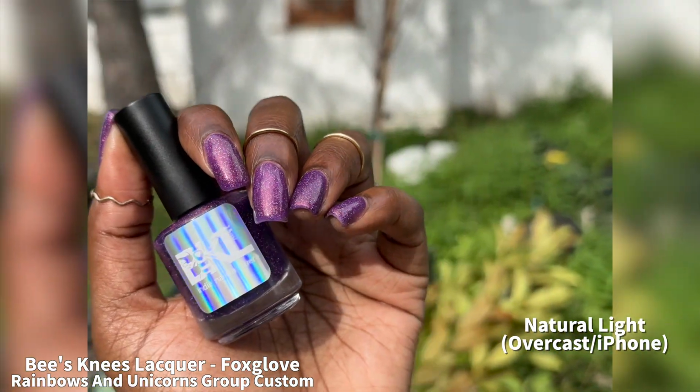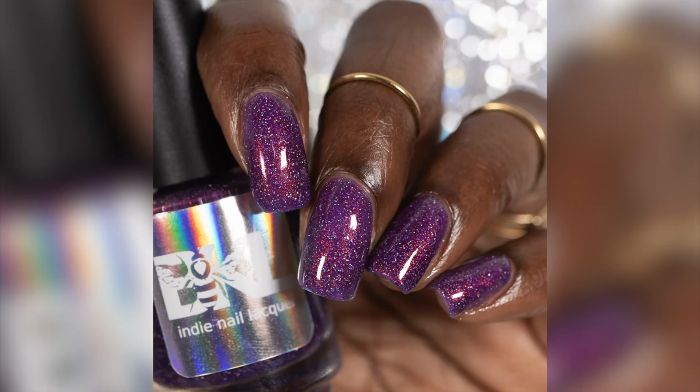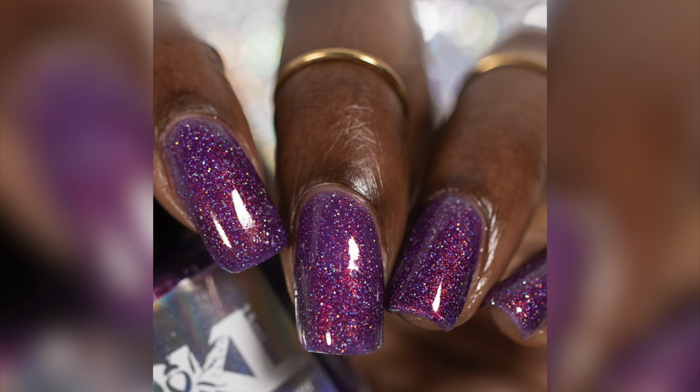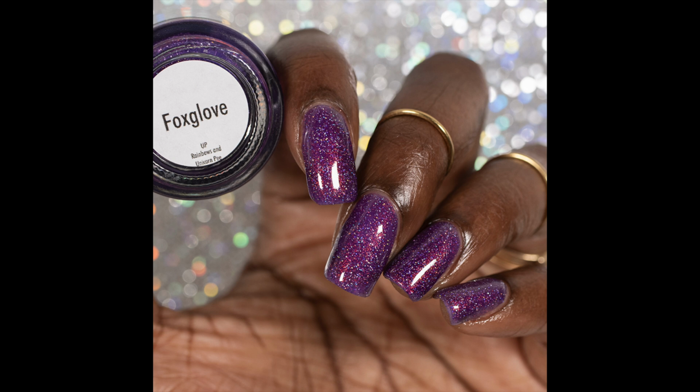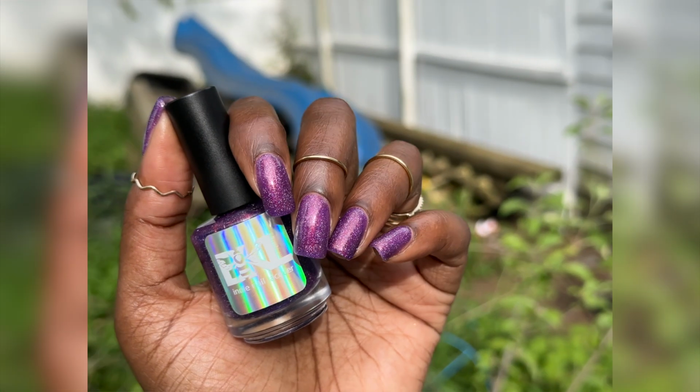This polish does dry down with some texture. I would probably recommend two coats of top coat if you want this one to remain perfectly smooth. Removal is going to be a bit more on the difficult side due to all those glitters. Definitely use the soak off method or a peel off base coat or you're going to be in for a tough time.